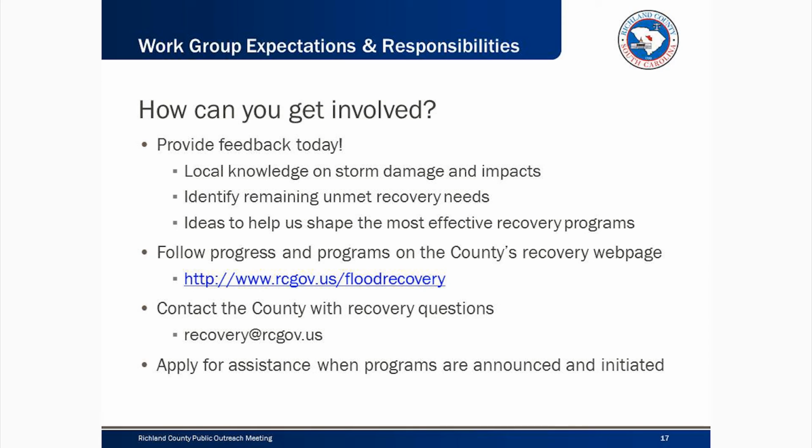You'll be able to follow the progress of the programs and the recovery efforts on the website that you see up here on the screen. You'll be able to contact the county through that email if you'd like to ask any questions as we're going through this process. And again, I would encourage everybody to be really looking out for that.